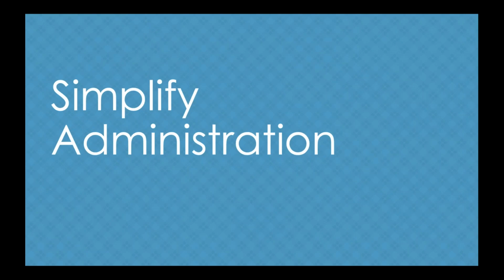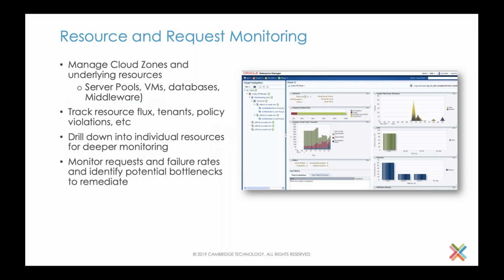So to perform this whole activity, administration is the major aspect. However, what we see here is that Oracle has simplified this complete administration process. So moving forward.